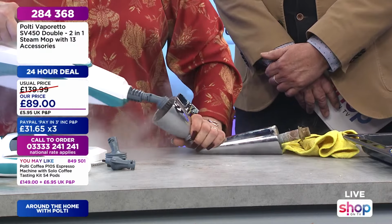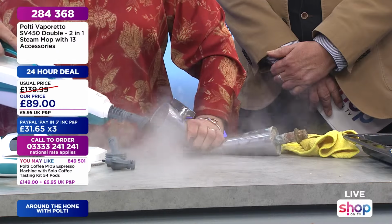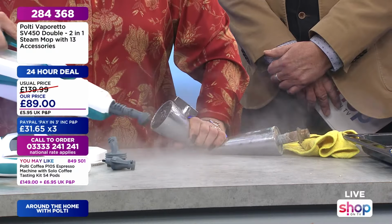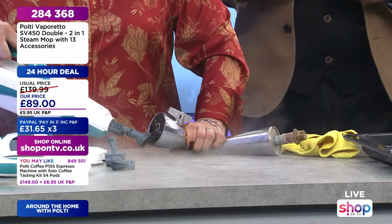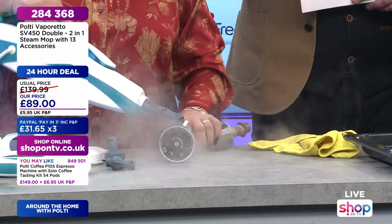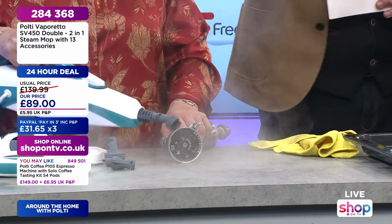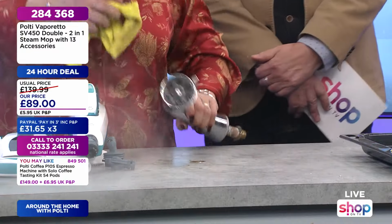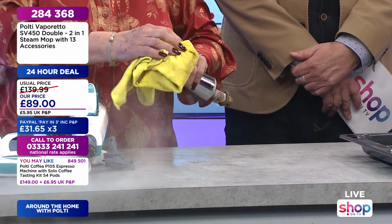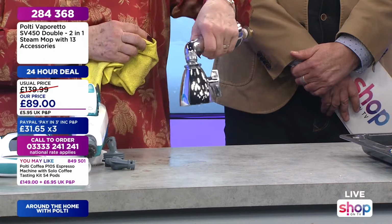Because it's lightweight, it's easy to manoeuvre. And you get in all the areas that you probably can't. So you're doing it there on a shower head, but think about round the cooker, round the hob, all those tiny nooks and crannies, the seal around the hob. You'll be amazed what grease and grime comes out. You'll think it's clean, and then you're like, oh my word. And the toilet, around the back of the seat where the hinges are.